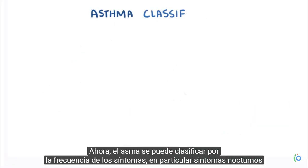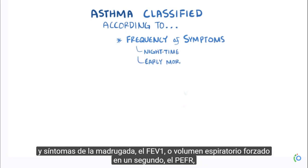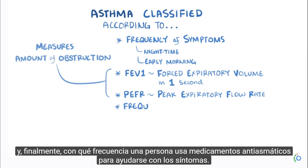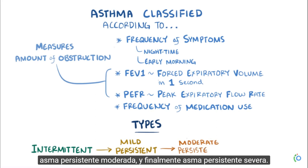Now, asthma can be classified according to the frequency of symptoms, in particular nighttime and early morning symptoms, the FEV1, or forced expiratory volume in 1 second, the PEFR, or peak expiratory flow rates, both of which measure the amount of obstruction in the airways, and finally, how often a person is using asthma medication to help with the symptoms. From least to most severe, the types of asthma are intermittent asthma, mild persistent asthma, moderate persistent asthma, and finally severe persistent asthma.